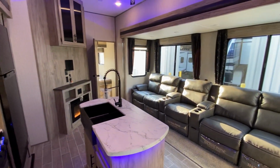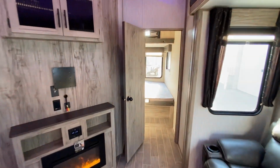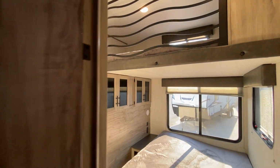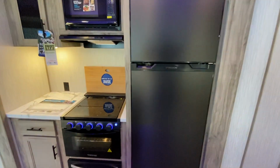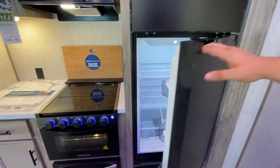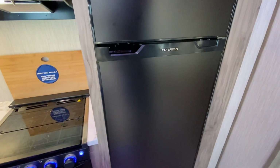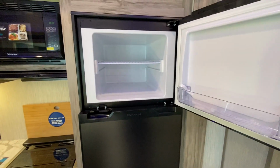So, a quick peek at the inside, and here's what I'll do. I'll just show you a real brief glimpse of that back area. Check that out, and we'll get more into it in a little bit, but just to give you a peek of what you're going to see. It is pretty crazy. You have a fairly decent sized refrigerator. It is the Furrion, which is what a lot of these companies are heading towards. There's the freezer space for you.